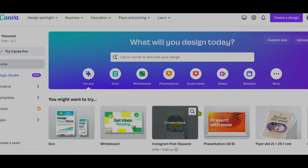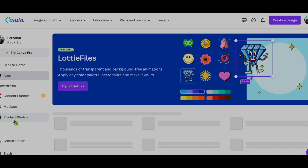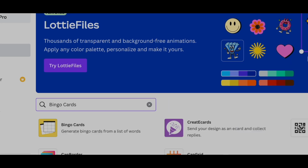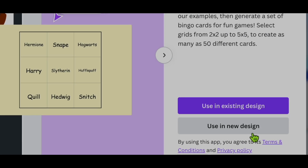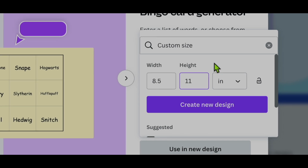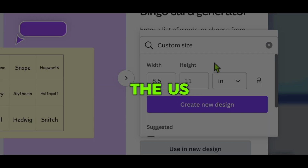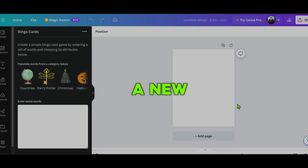Go to Canva and open the homepage. Navigate to the left side of the screen and click Apps. Then, search for Bingo Cards. You'll find an app called Bingo Cards. Click on it and choose Use in New Design. Click on Custom Size and set it to 8.5 by 11 inches, which is a popular paper size in the US. You can change it if needed by entering your dimensions. Click Create New Design, and it will generate a new page.